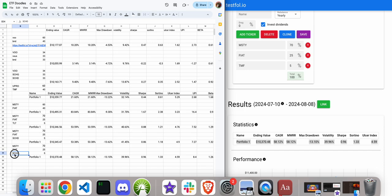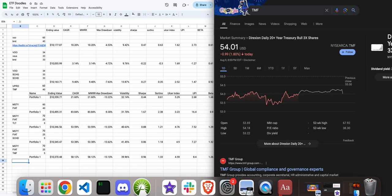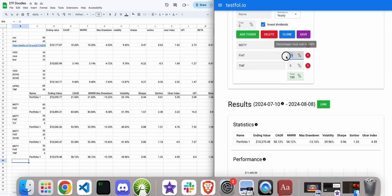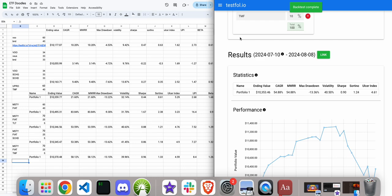Oh, maybe I should fix that to do TMF. And TMF is the 3 times inverse of the VIX, I believe. Kind of throwing stuff. Okay, so this is the 3x Treasury bull. So basically we're saying TLT, but 3 times that. So we can try. Yeah, I think that, like, if we did 20 and like 10 year, it would be worse, right? Yeah.